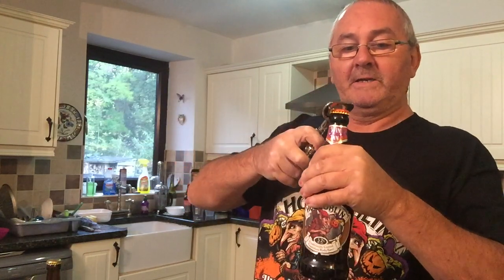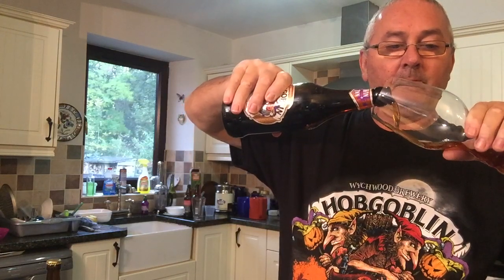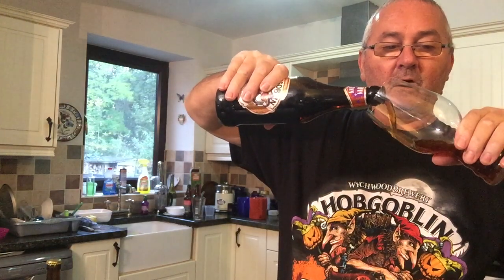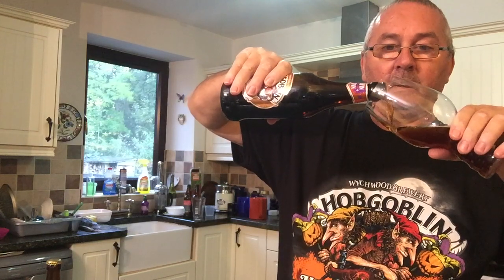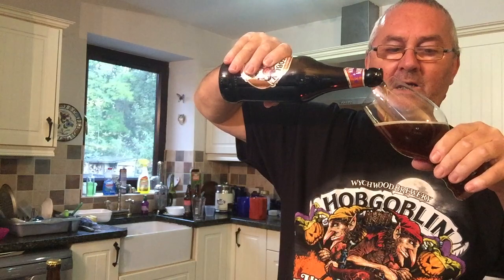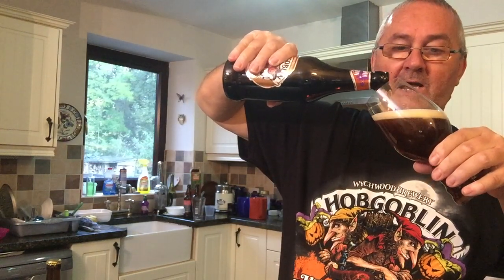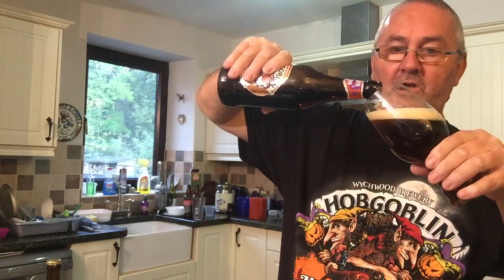Here's to the little goblins. Bit of a hiss there. I'm not going to show you the cap, because it's a common beer. I'm using the same glass for both. It's a ruby ale. I made it for my brother-in-law because it's his favourite. And as I've said before, they do a lot for me, him and his wife. So it's my little way of repaying them, making the beer and the cider. Oh, a nice little head coming there. Better just slow down a bit.